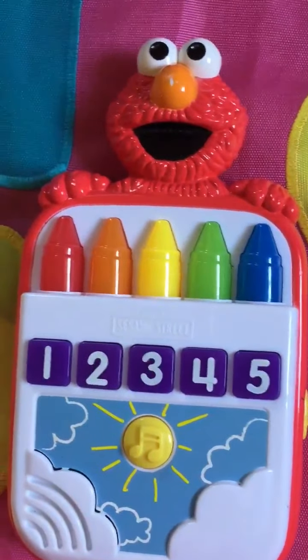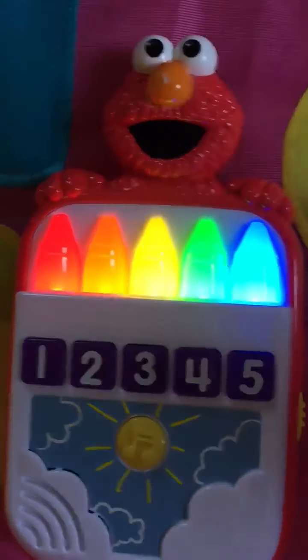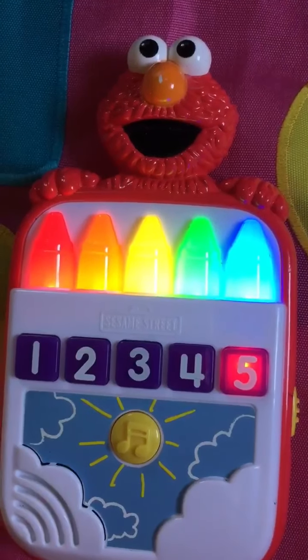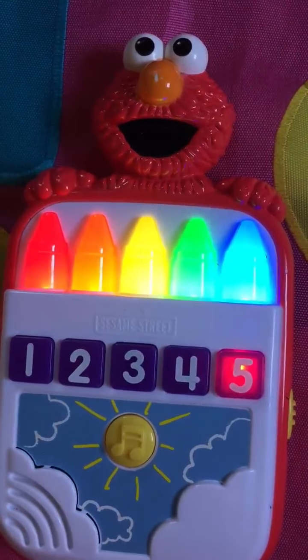Please help Elmo count the crayons. How many crayons are lit up? 5 crayons all together. 5. Great job!